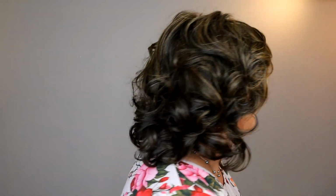Oh, this curl pattern. This is a beautiful, beautiful, polished, fancy hair wig. I really think if you're looking for a wig that you can wear to a wedding, to an event, something that looks like you took some time to do your hair, you're dressing up, you're putting on a lot of makeup, this is the hair. It really is. I can just see this as mother of the bride hair. I really can.